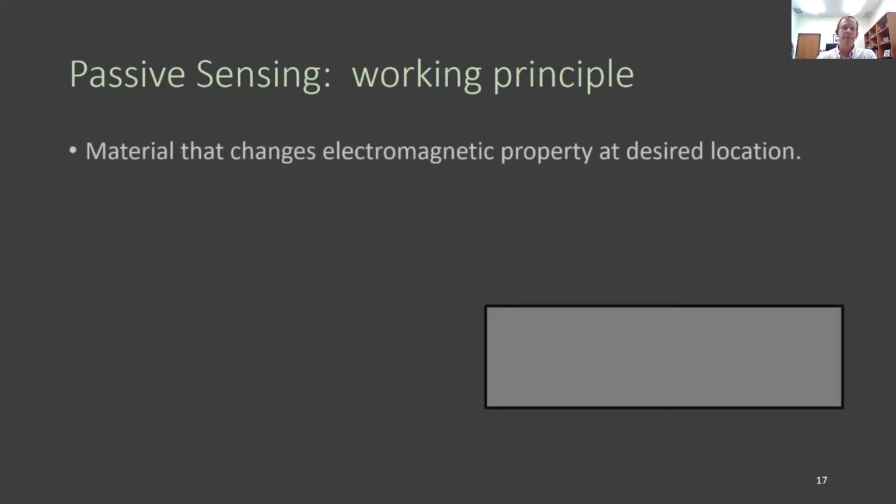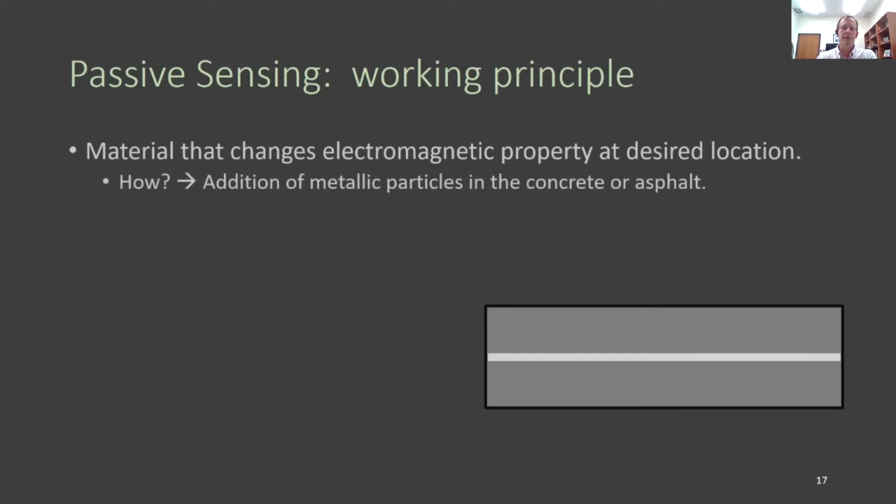So here's a schematic of what I'm really talking about. And this is similar to what PATH was doing, except now we're talking about a continuous material placement in, let's say, the center of a lane. This is a 12-foot lane width.